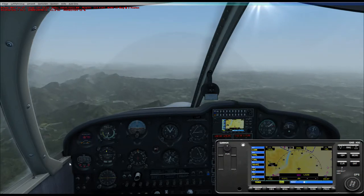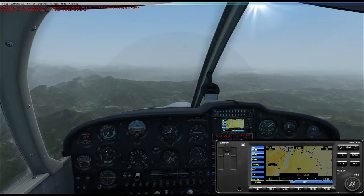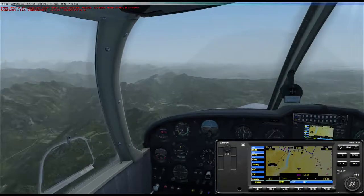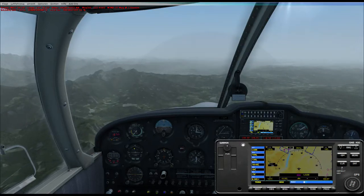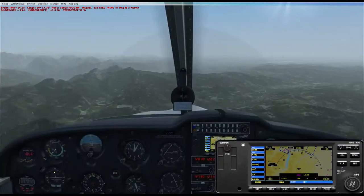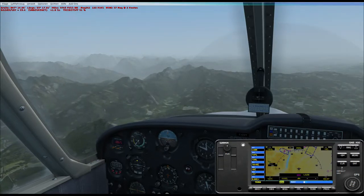Careful with the airspeed, because you don't want to go into the yellow band, because that means you are putting a lot of stress on the airframe. Don't want to do that. So I will try to do some aerobatics here with you. Let's take a look if I can go through anywhere here. We're at 9,000 feet, 9,700.